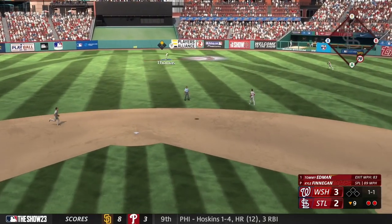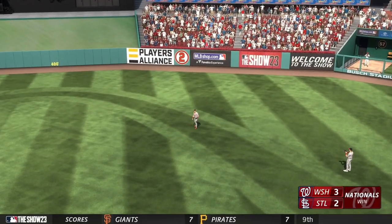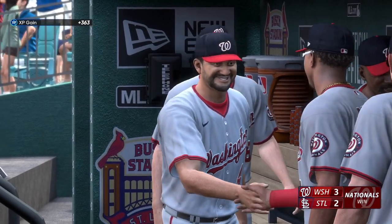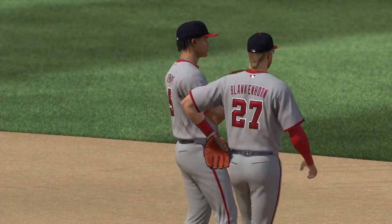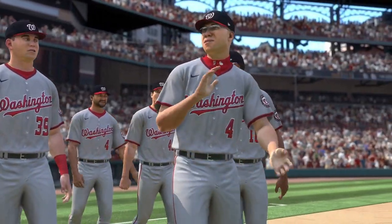This one in the air, center field. Thomas drifts towards it, makes the catch. Ball game, and the Nationals win the rubber match of this 3-game series. He closes out his 50th career save, so that one has a little extra meaning to it. You don't collect this many saves by accident.